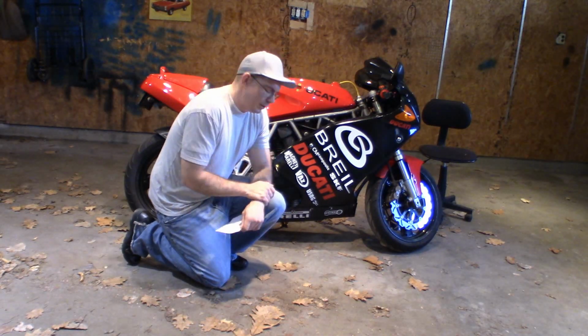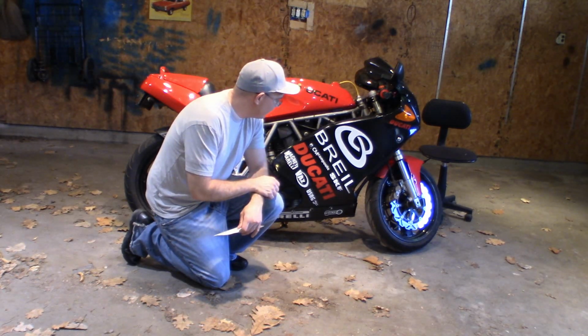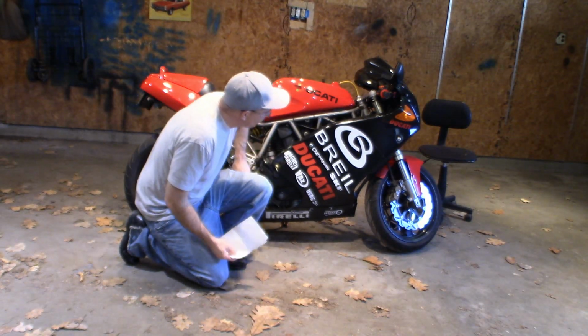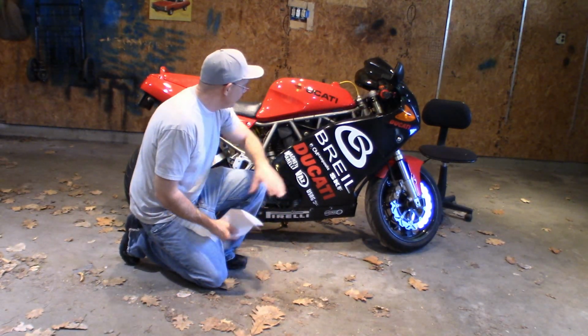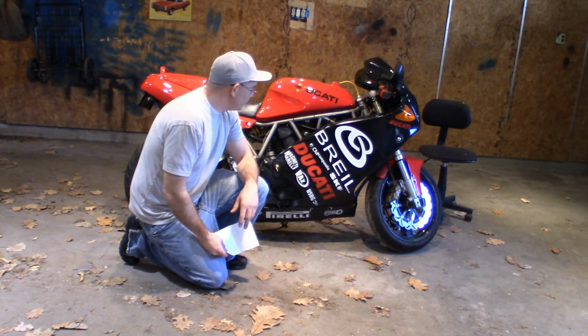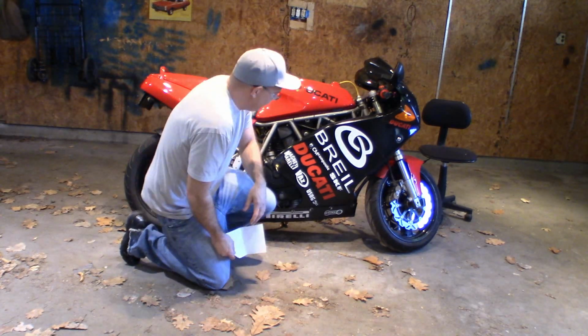And here's another deal when you're buying a bike: you want to look for leaks of any fluid whatsoever. It's real important to know what you're buying, and a lot of these sport bikes are all covered in panels. So you've got to look for leaks of oil, antifreeze, coolant. Just because it may have a leak, it may not be that big of a deal.